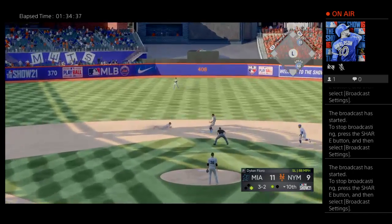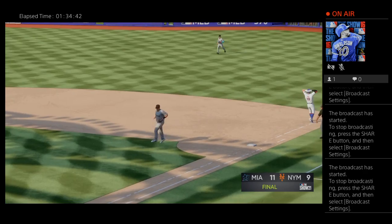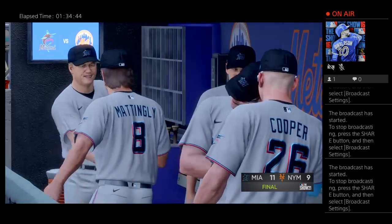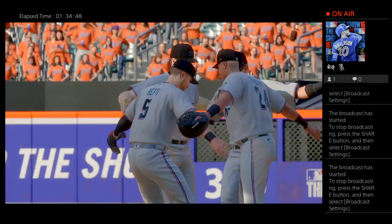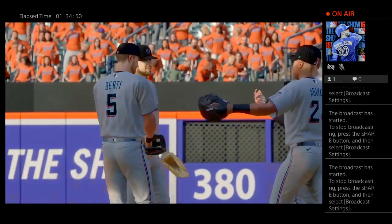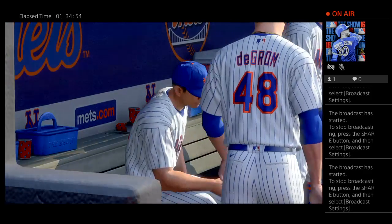Smoked on the ground up the middle. Way to get dirty. What a play. And just like that, this one is over. Hey, how about that play to end this thing? That's what you call the icing on the cake. Cherry on top of the sundae. Exclamation point. I love it. 11-9 is how this one ends.